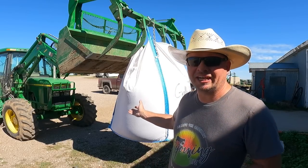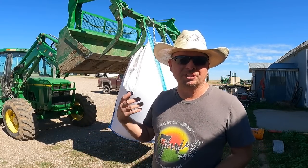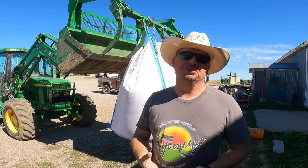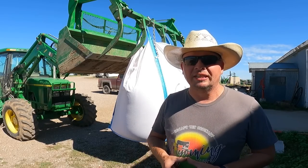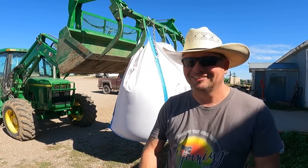This is probably the last bag of pre-mixed pig food that we will have to buy here on the ranch. We'll be able to mix our own in the upcoming months and years, and hopefully we can come up with a good recipe to share with you guys for max protein and max growth on our pigs. However, this is what we've been giving them for years. This is a pig grower, comes from Dakota Mills, and about 2,000 pounds worth. So let's go put it in there.